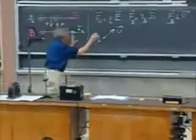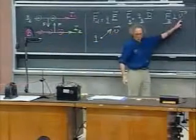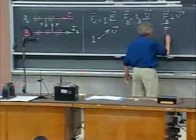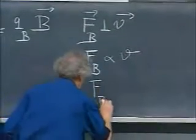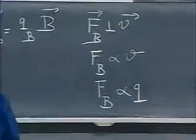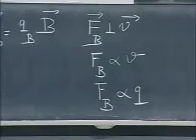So there is a magnetic field, the charge is moving with this velocity, and there is a force on that charge which is always perpendicular to v. The magnitude of that force is proportional to the speed of the particle, and it is also proportional to the charge itself. If I double the charge, then the force doubles. If I double the speed, then the force doubles.